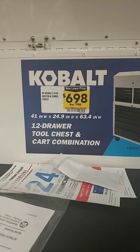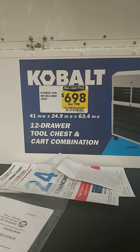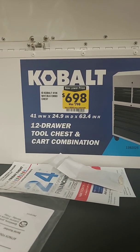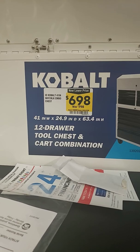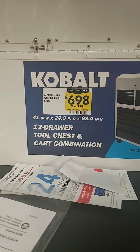Well, lo and behold, they were selling a white Cobalt toolbox, 41-inch, for $498. And I went up to the cashier and I said, well, what's the deal? I bought this toolbox for $698 on the Black Friday weekend. Now you're selling it for $498. So they said, well, you need to go back and you need to have the receipt.